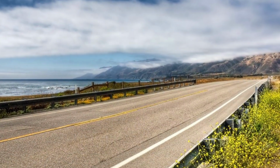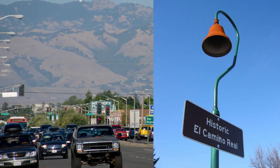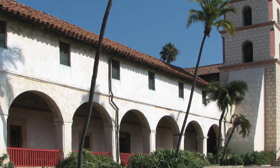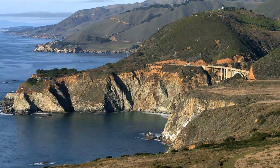There's also some historical attractions to this since it was built on a similar route as the El Camino Real. The El Camino Real was a road built by a Spanish missionary in order to connect missions in the state. One of the most notable missions is the one in Santa Barbara that we see here. For about a 3 to 4 day road trip, you'll certainly see plenty of amazing places.